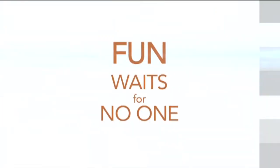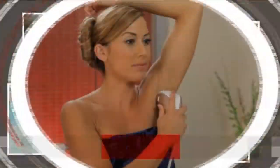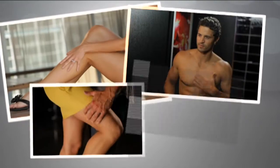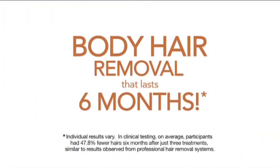Fun waits for no one. That's why it's essential to be ready for anything, anytime. Well, now, thanks to an advanced new at-home technology, you can start enjoying the spontaneous life with body hair removal that lasts an astonishing 6 months.